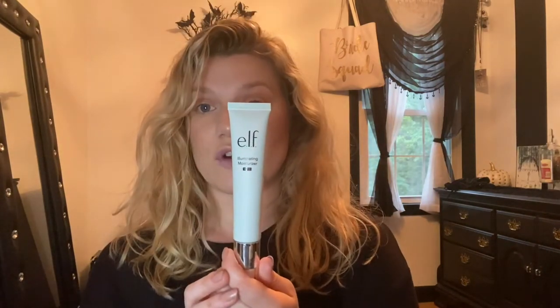I tried the Illuminating Moisturizer from E.L.F. and I liked it. It's a little bit thicker. I will let you know if this breaks me out at all when you see me next. If I have another breakout, you'll know this is probably why.